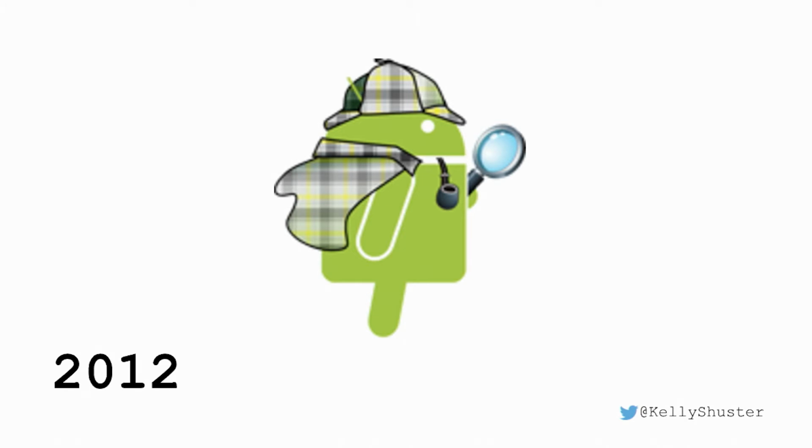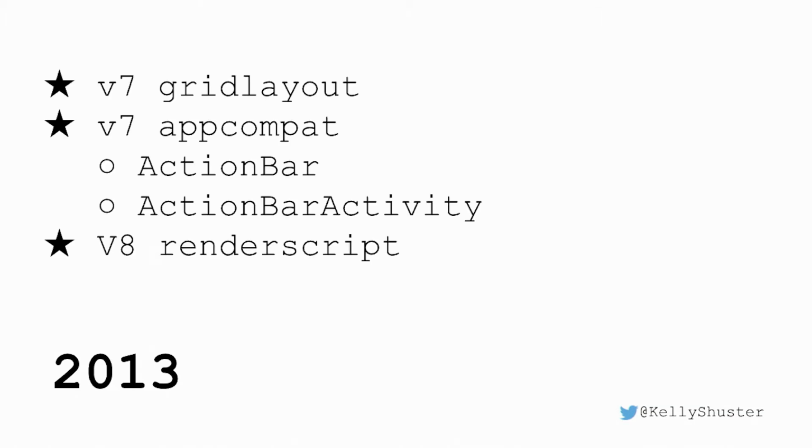So there was a time and place in the world, it's hard to believe now, that the action bar was not a thing in Android apps. And Google didn't support it in their support library. So this was a third-party library written by Jake Wharton that allowed you to backport the action bar to your older operating systems. Then in 2013, we got a whole other slew of libraries. The V7 AppCompat library was really exciting because that actually gave you support for the action bar, so people didn't need to pull in this third-party dependency anymore.